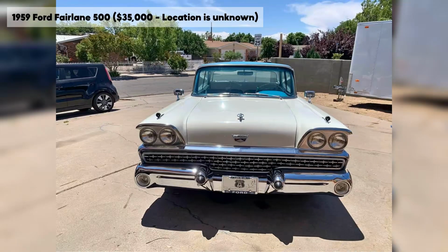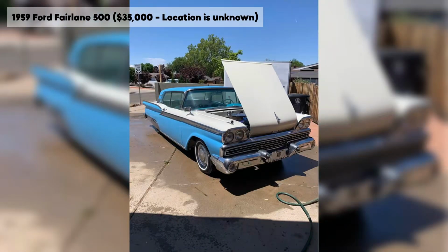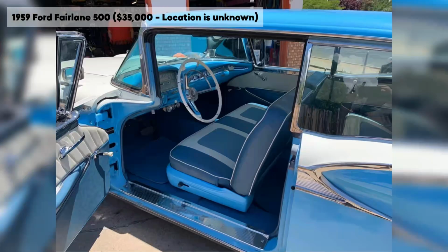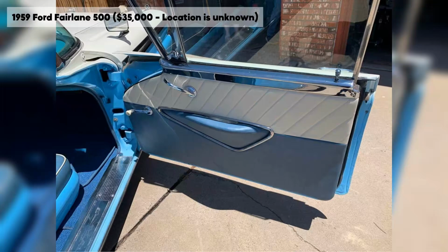Introducing the 1959 Ford Fairlane 500 Galaxy Series, a two-door hardtop equipped with a 352 V8 engine and automatic transmission. This vehicle has undergone extensive restoration, including re-chromed trim, re-upholstered interior, and numerous new components such as windshield, radiator, and tires. With no rust and a solid build, it's ready for a new owner.